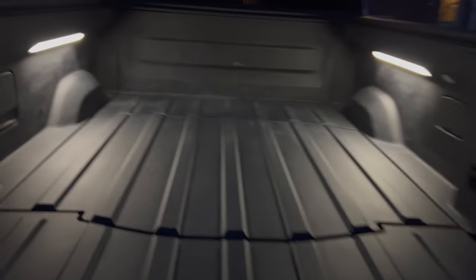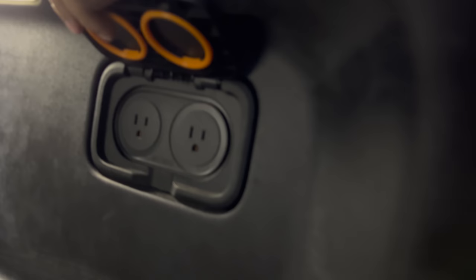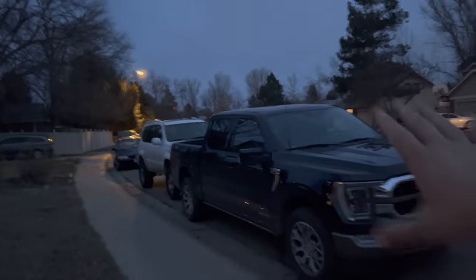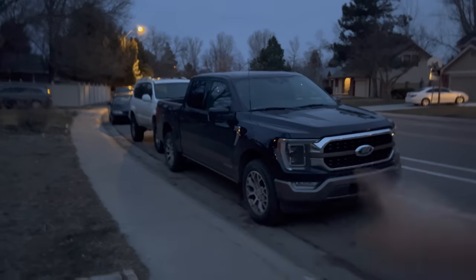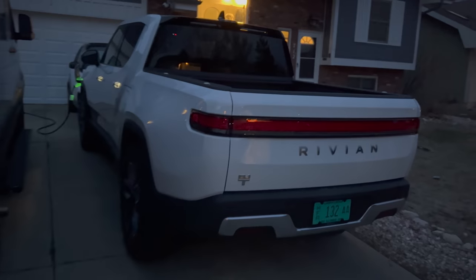Looks pretty sick. We have a full air compressor here, so if we do happen to go off-roading, I can air down with this, which would be pretty sick. And then we also have 110-volt outlets on this side. No power closing tailgate, unlike that F-150 hybrid. Great truck, King Ranch. We've been doing a lot of stuff with this. That thing is sick, but it's all about the electric road trip here.